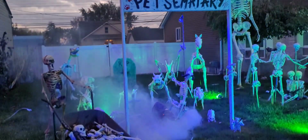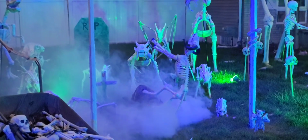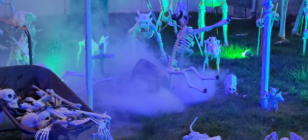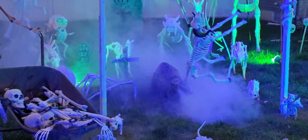The pet cemetery is very cool. We've got one of the mutant rats from Spirit that spits out a ton of fog. It looks awesome.